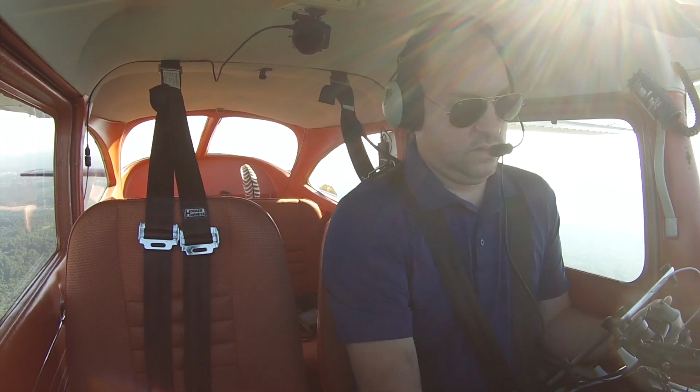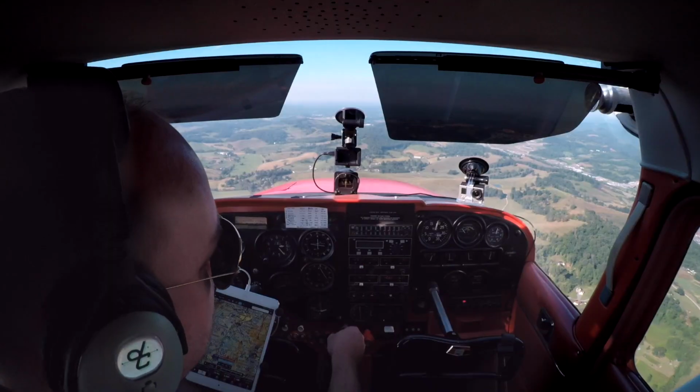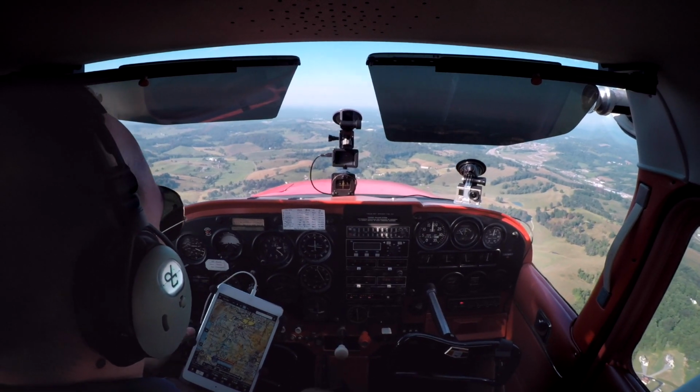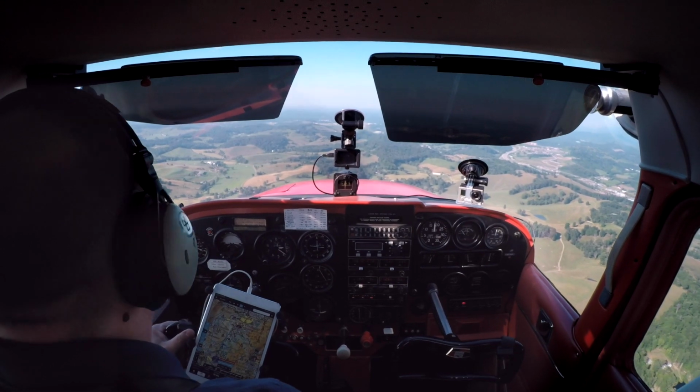Clarksburg Tower, information Uniform, altimeter 3019. Skyhawk 52 Lima, runway 21, clear to land. Clear to land, can I get the option for 52 Lima? Skyhawk 52 Lima, runway 21, cleared option. Clear for the option 21, 52 Lima.